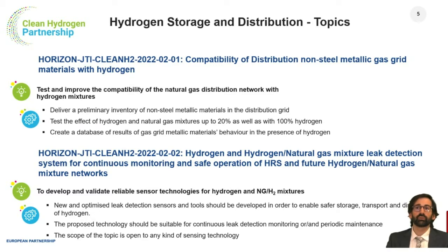Then we move on to topic 2.2. 2.2 is focusing on the development and validation of reliable sensor technologies for detecting leakages of hydrogen, but also leakages of mixtures of hydrogen with natural gas.